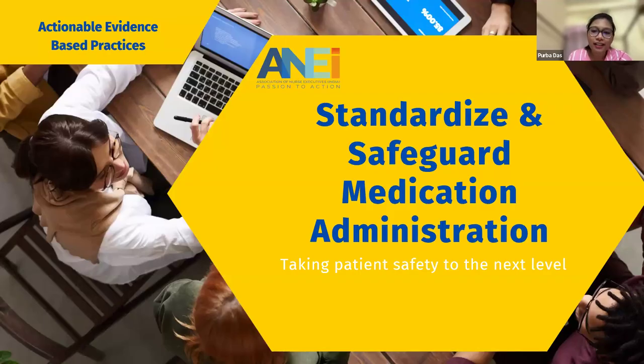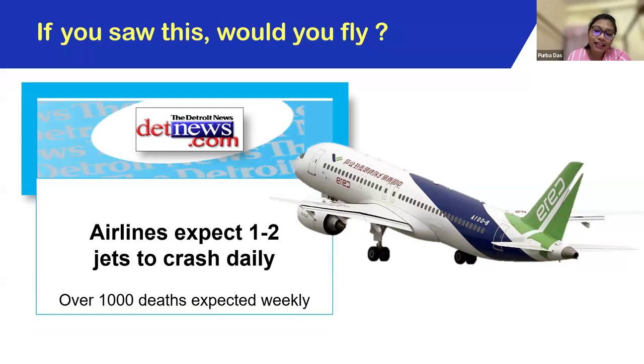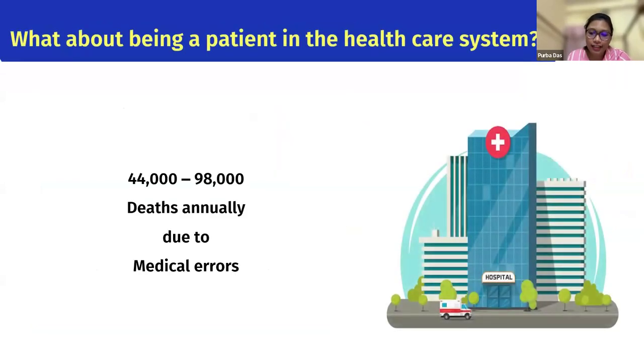Our today's topic is: standardize and safeguard medication administration to enhance the level of patient safety. Here we can see one slide. If any airline is expecting one to two jets to crash daily, that means more than 1,000 people will die. Will you take the ticket of that flight? I think no one is going to take the flight. Likewise, medication error is a problem nowadays. Annually, more than 44,000 to 98,000 deaths occur, and around 5.2 million medication errors happen annually. This is really painful for the healthcare system, and not only that, also for human beings.